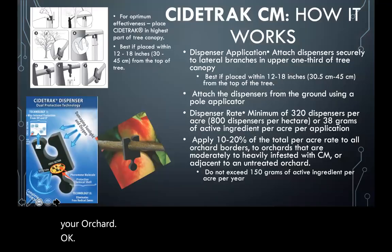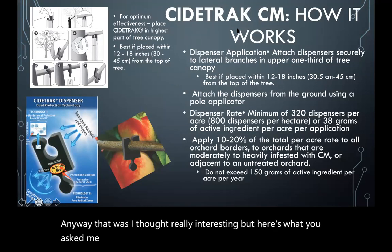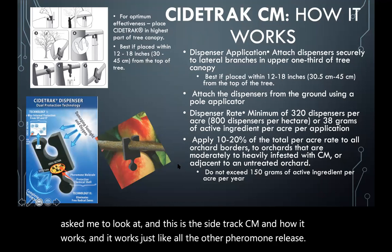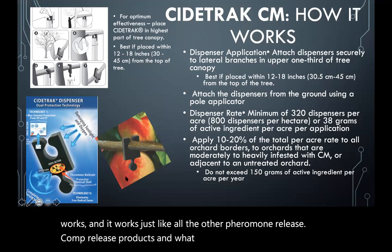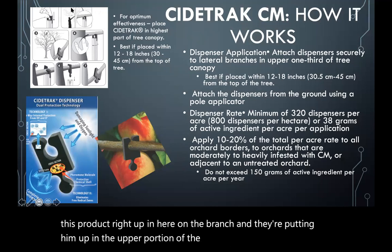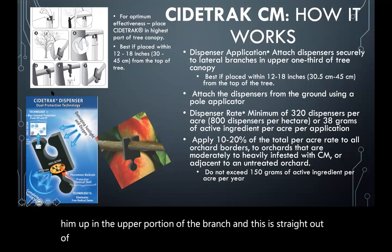Anyway, that was, I thought, really interesting. But here's what you asked me to look at, and this is the CideTrak CM and how it works. It works just like all the other pheromone release products. You're putting this product right up in here on the branch, in the upper portion of the branch. And this is straight out of their advertising material.